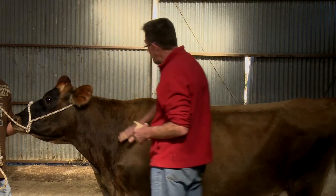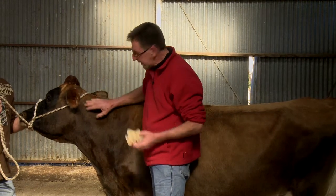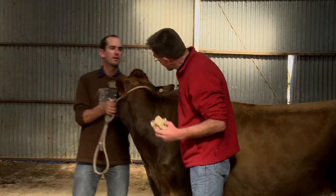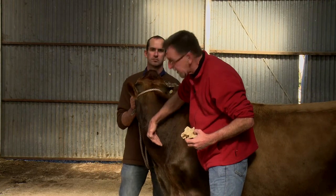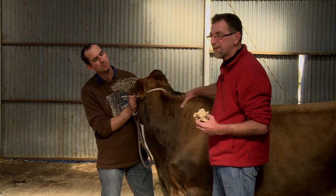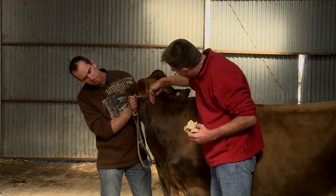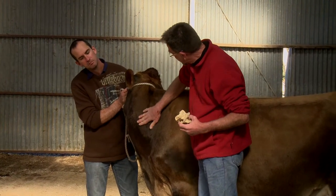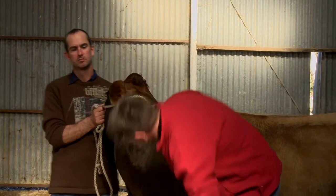So we don't have much muscle in the neck region. Okay, the other thing to realize, if you can just turn the head slightly that way, is that these vertebrae run from the skull and they run down in this line here. Most people expect the vertebrae to be running along the top of the neck, but that's not true. You can see this line, and the vertebrae run down in that region. So in this area here, we've got no bone at all.